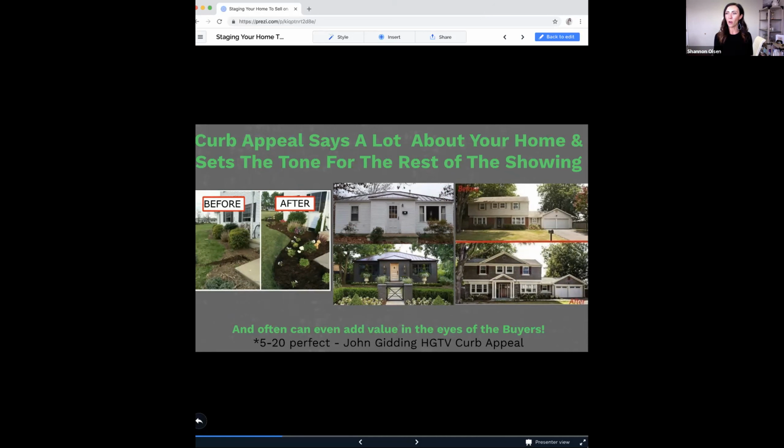So even on the outside, make sure that you are doing more than enough to have that amazing curb appeal and give them nothing to worry about. And then if you do that, then they're going to walk through the rest of the home and find more reasons on why they love your home. And then often people can add value to that home because of the curb appeal.